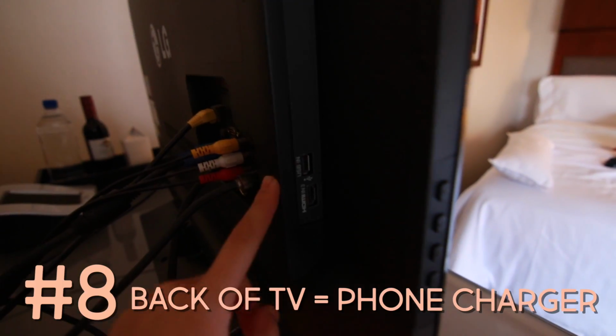So you're at a hotel and you forgot your phone charger. This happens to me way more often than I'd like to admit. If you still have the actual cable, you are in luck because the back of every TV actually has a little USB port. You can just plug it right in there. Just a little note on this one, usually you have to actually turn the TV on or it's not gonna charge it. So just make sure you do that and it should work.